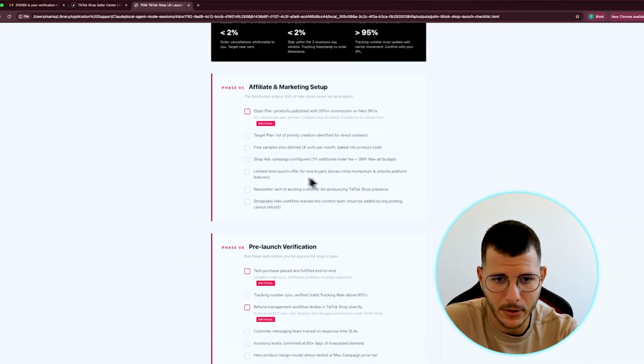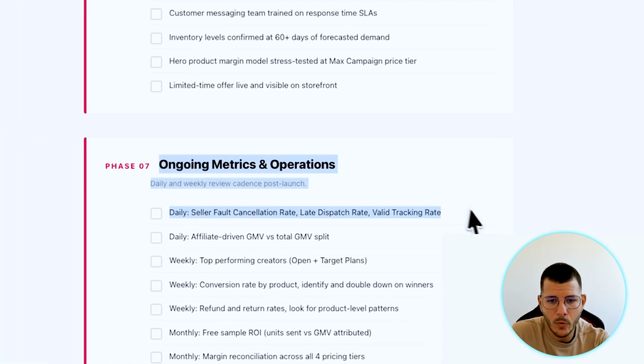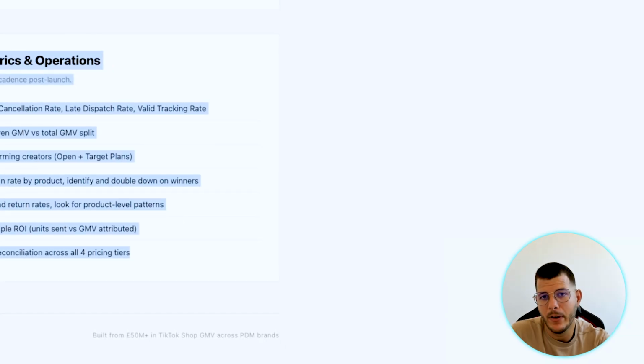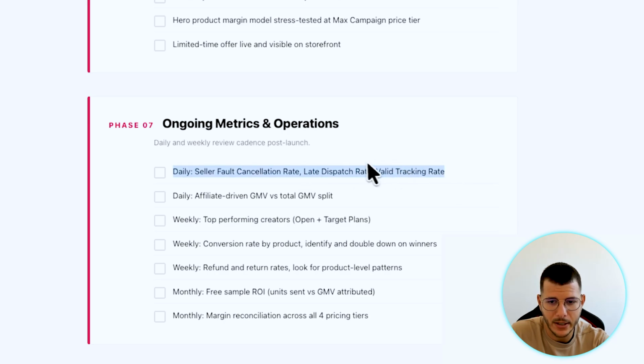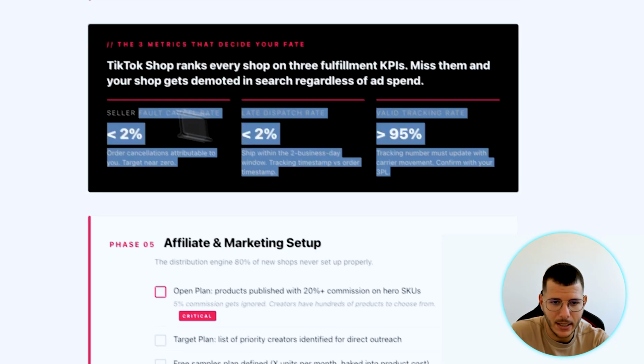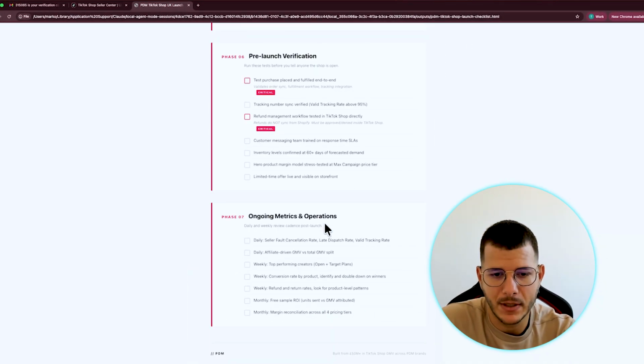Again, that is connected to this step here. And then once you have all that, what you need to do when your TikTok Shop is live and getting orders is that on a daily level, you need to check seller fault cancellation rate, late dispatch rate, and valid tracking rate. So these three numbers need to be checked daily. And if they get dangerously close to these margins here, you need to do something about it.